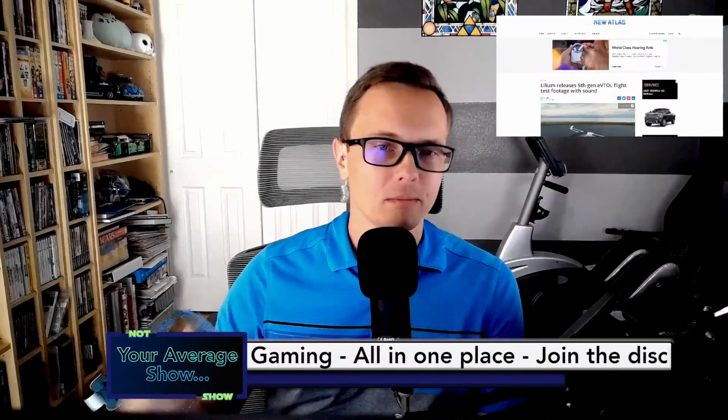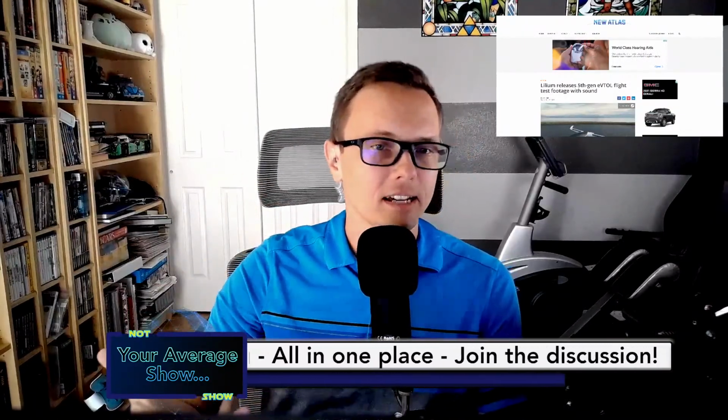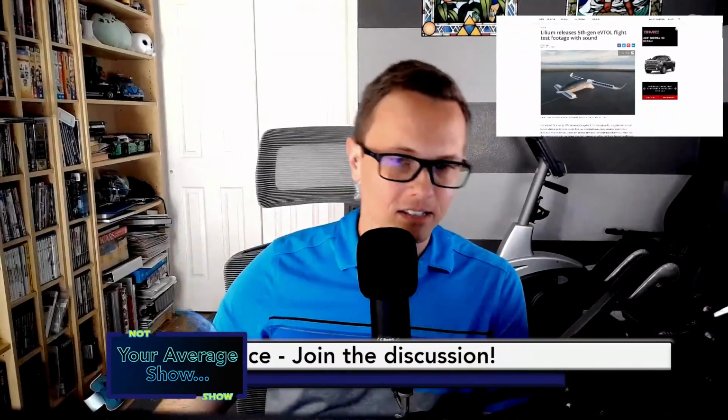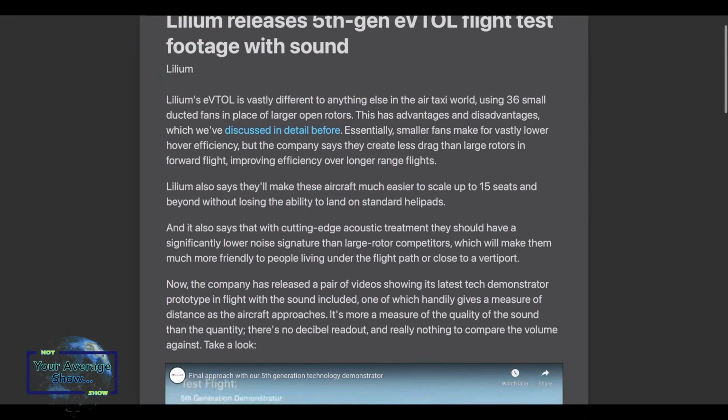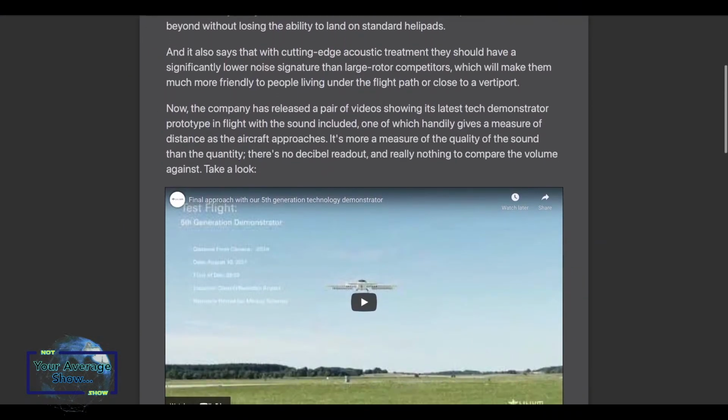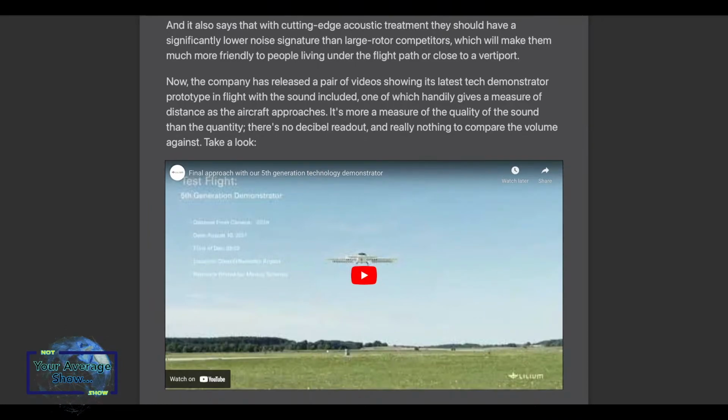Amazing. So this next one comes to us from New Alice, and it says Lilium releases 5th gen eVTOL flight test footage with sound this time. And if you don't know, they've got the new 5th gen electric VTOL. If you're not familiar, Lilium's the one that's a pretty sleek design, really, but its main thing is a whole bunch of smaller ducted fans. Typically, smaller ducted fans you'd say would be less efficient in a hover than something with larger surface area, like a larger blade or propeller. But they say at higher speed, this is more efficient this way.